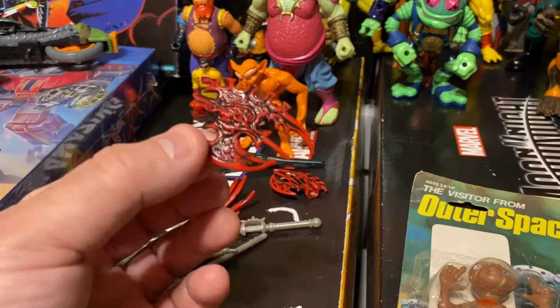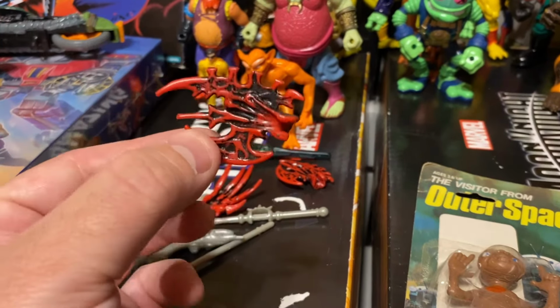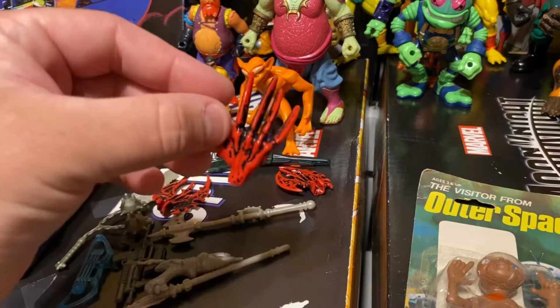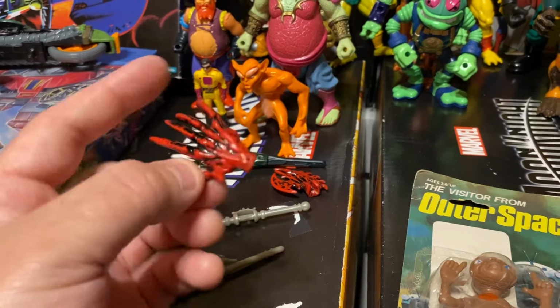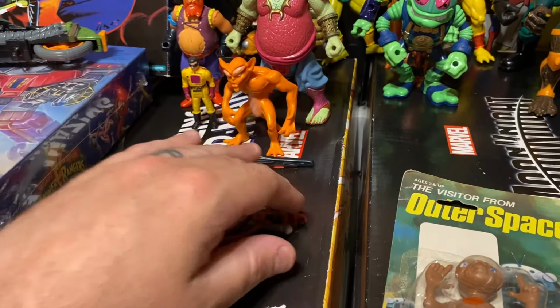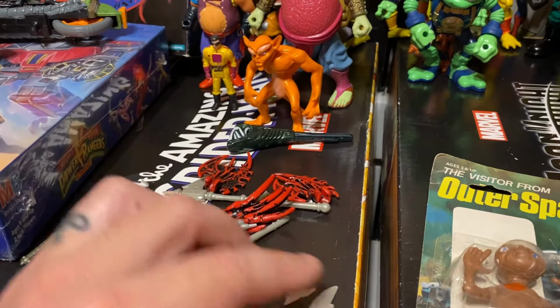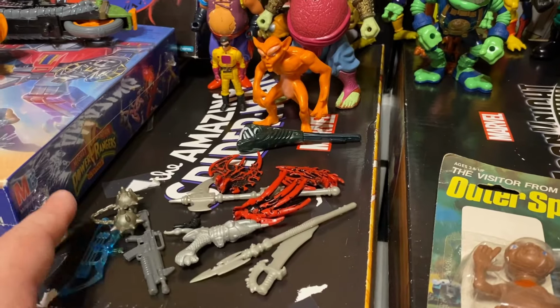This probably looks familiar. This is from the Carnage action figure. So I got a bunch of his little hands here and claws. Super cool. They're always missing when I find the Carnage action figure. So I got those. A bunch of these other warrior weapons. The sword and the axe and spear.